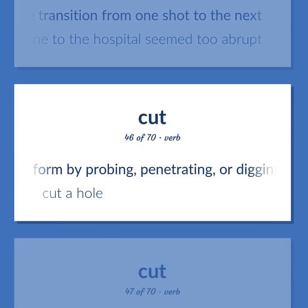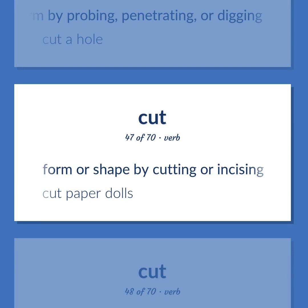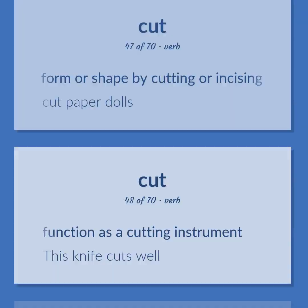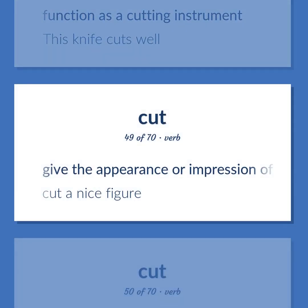Form by probing, penetrating, or digging. Cut a hole. Form or shape by cutting or incising. Cut paper dolls. Function as a cutting instrument. This knife cuts well. Give the appearance or impression of. Cut a nice figure.